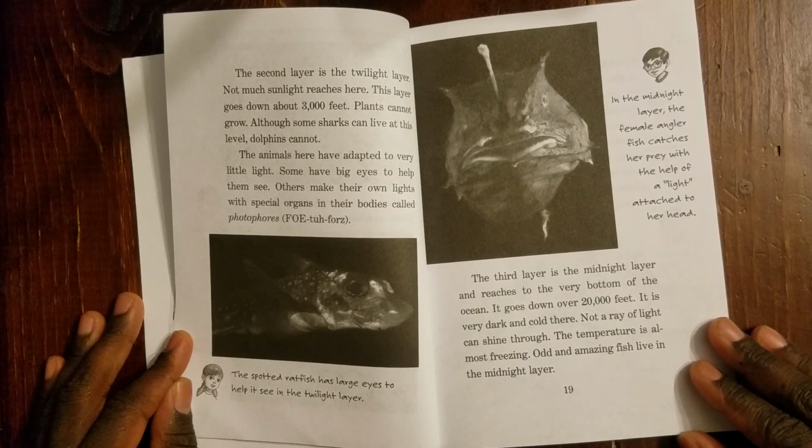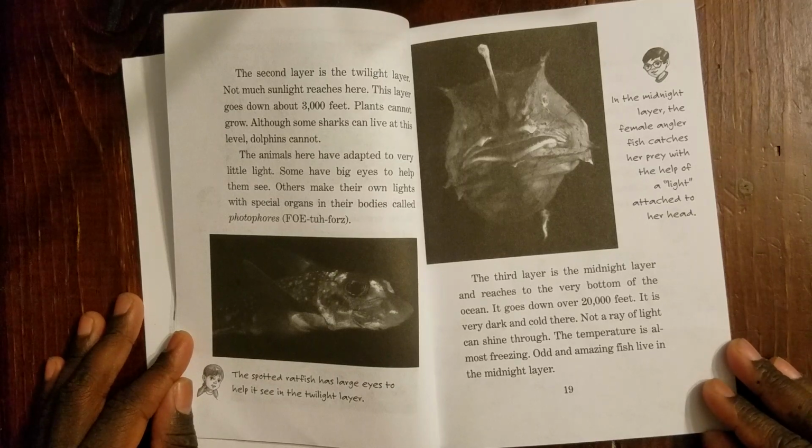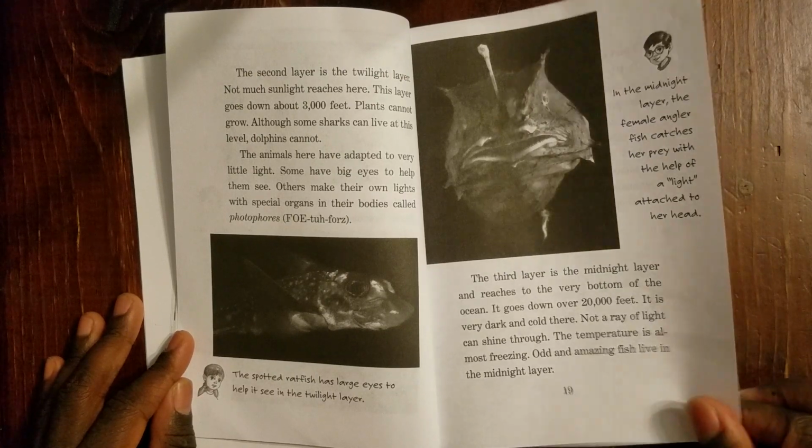The third layer is the midnight layer and reaches to the very bottom of the ocean. It goes down over 20,000 feet. It is very dark and cold there. Not a ray of light can shine through. The temperature is almost freezing. Odd and amazing fish live in the midnight layer.